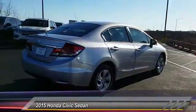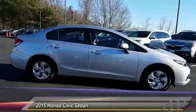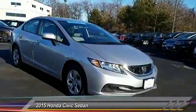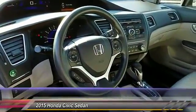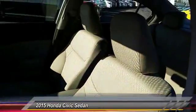Here are some of this vehicle's great options: keyless entry, traction control, steering wheel audio controls, anti-lock braking system, backup camera, stability control, Bluetooth, power steering, adjustable steering wheel, driver airbag. Come see the car for yourself.